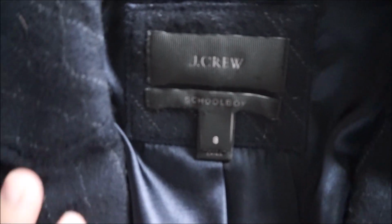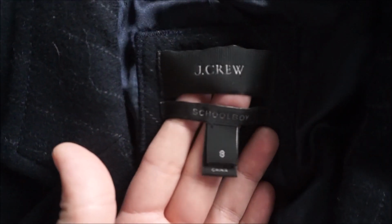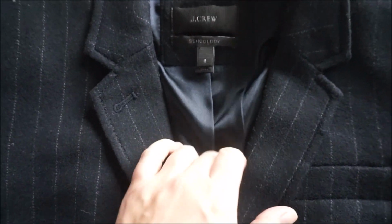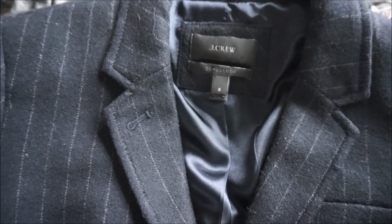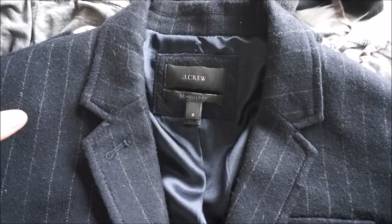I got this J. Crew schoolboy blazer. J. Crew schoolboy blazers sell really well. I've sold quite a few on Poshmark because it's a good size. It's a size 8. It's the pinstripes. Vertical pinstripes are really hot for the spring. So that's another trend to look out for. Has the cool buttons. So I did pick that up. It's like a navy color.